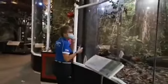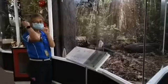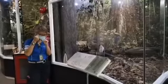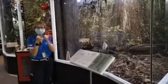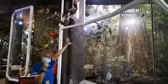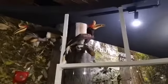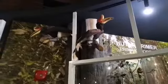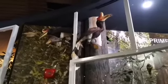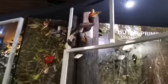Talking about the birds, there you are. We were talking about the sun bear, that when it tears off the tree bark, it helps birds like this to make nests inside the hollow. And this one you are looking at is a rhinoceros hornbill. There are 8 different types of hornbill, and we have them all here, in Sabah itself.